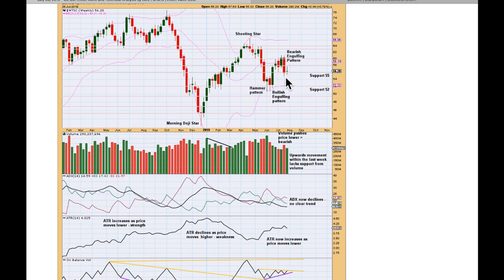Now we have a bearish engulfing candlestick pattern from last week on the weekly chart telling us that this upward bounce, which had declining volume and weak ATR, is likely now to be over, to look out for a resumption of the downward trend. ADX is not catching up though, it's still declining, telling us that there may not be a clear trend. Price is essentially range bound. If there is a trend, ADX is not telling us of the trend yet.